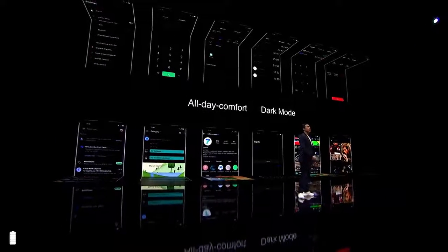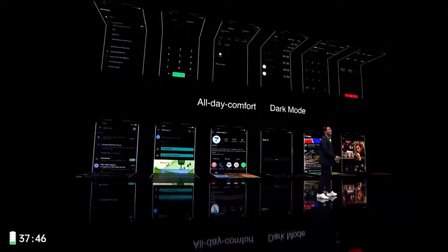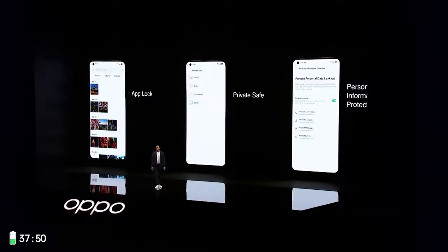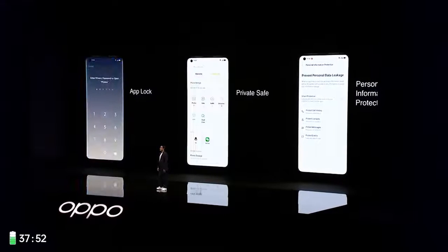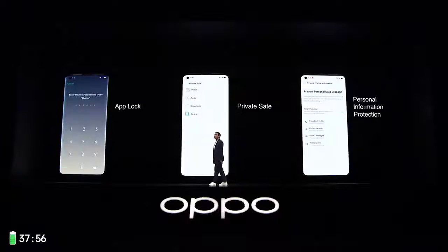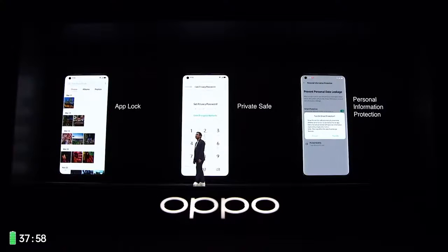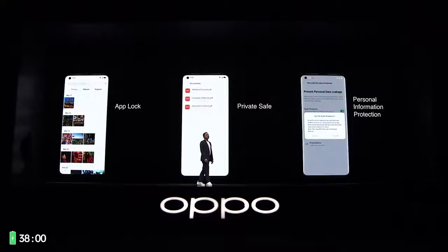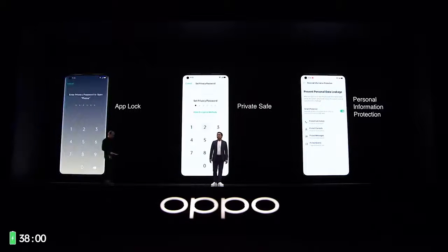Finally, ColorOS 7.1 has been updated with all the latest security and privacy functions which users demand, with app lock to encrypt selected apps, private safe to create an actual safe for your confidential files and apps, and personal information protection mode to protect the information overlay.